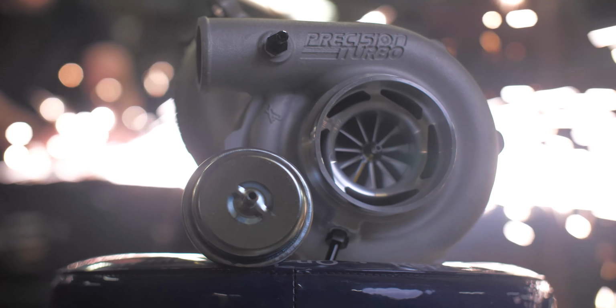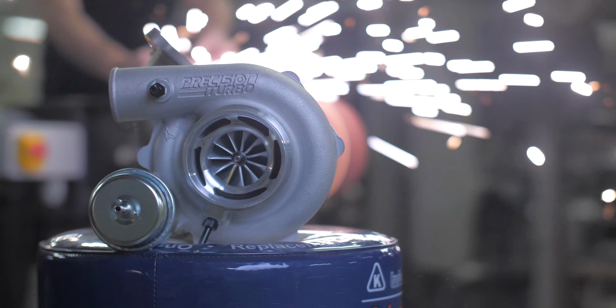If you guys don't know what the NX2 turbocharger is, it is a direct drop-in unit for your Mustang EcoBoost that can make up to 520 wheel horsepower with the supporting mods.